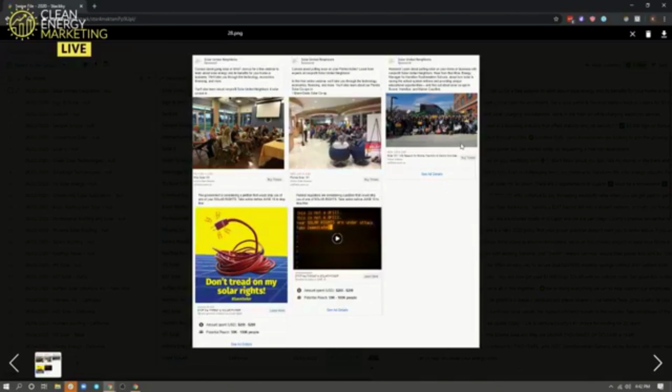And this is the last one I'll do. Solar United Neighbors. Yeah, this one is not very good in my opinion. It's very solar focused, which obviously is what you're actually selling and not the benefit. And that is something that is just less attractive, less people engagement, less people clicking.